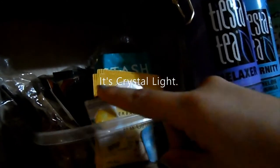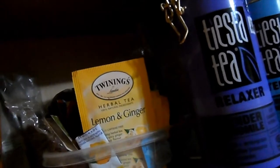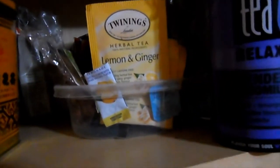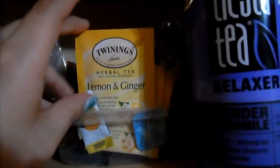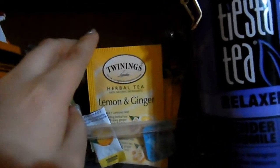I forgot what it's called. Something light. Have this thing. Herbal tea. Lemon and ginger. Generally, I think I just don't like ginger tea or teas with lemon in them in general. I don't know, something about them. I think ginger is sometimes just a touch too spicy, or I just don't care for it in a beverage.